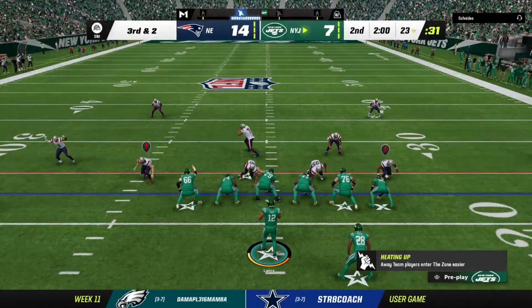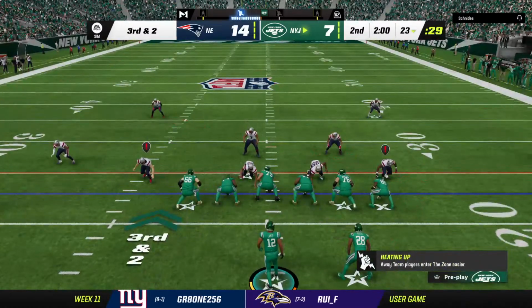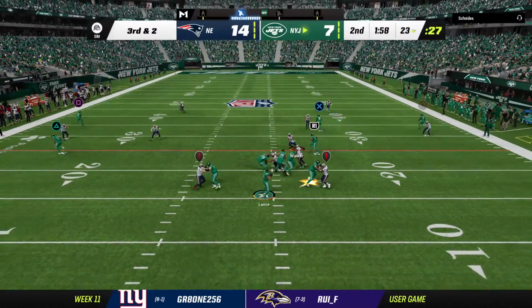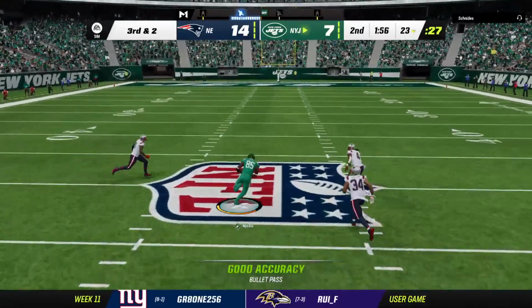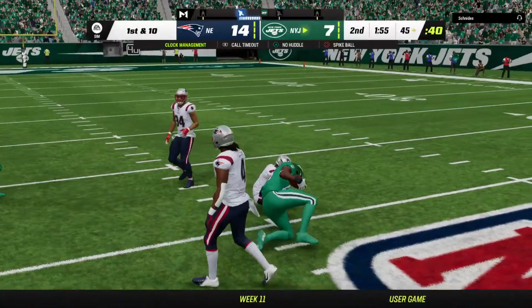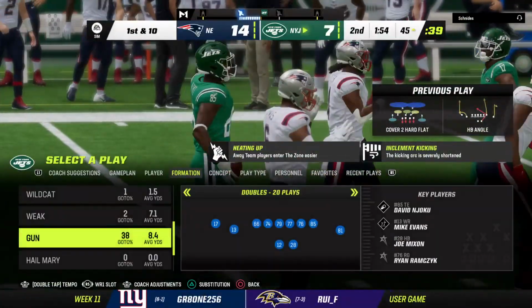The Patriots going with a dime package here, 2 extra defensive backs on 3rd. Here's Lance to throw it. Got an open man. That's David Njoku, the tight end, and he's taken down right at the 45-yard line.